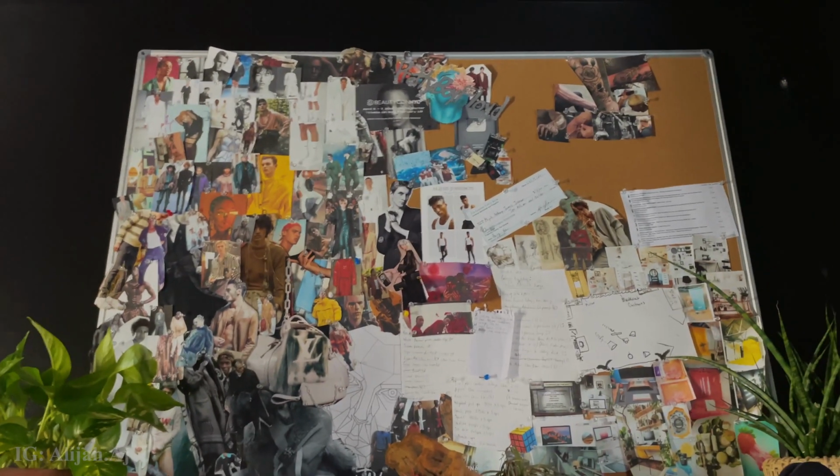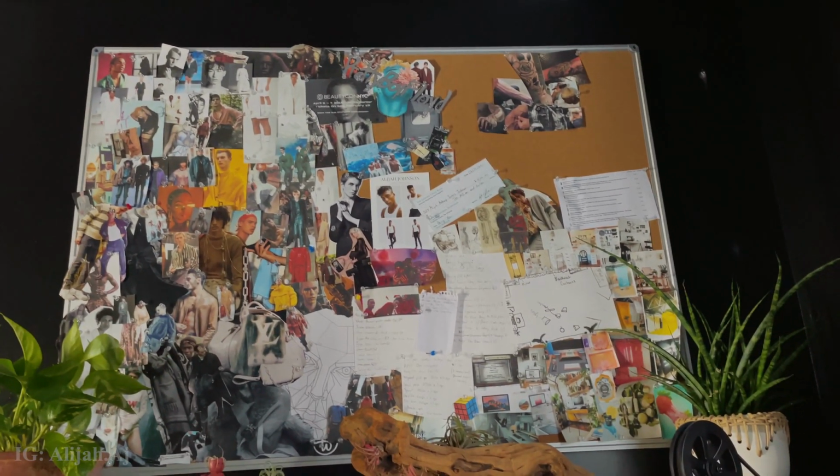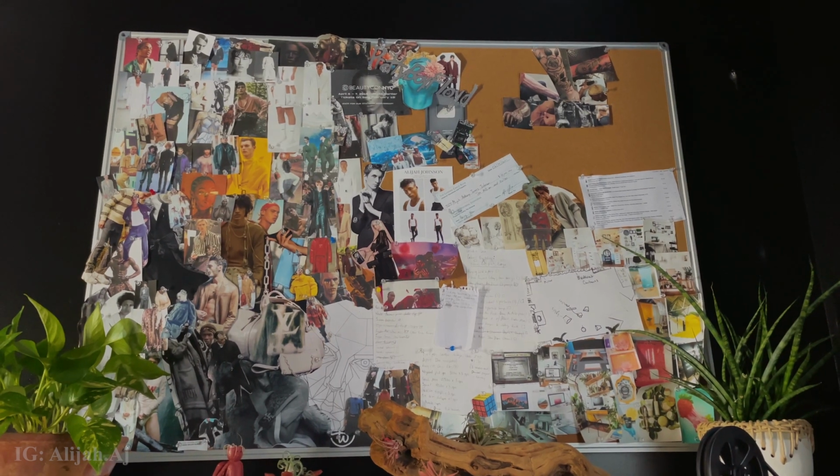So over here we got my vision board. On this vision board, which I've had for about 2 years, I always either take some stuff down and put some stuff back up, either because I've accomplished it or because it's just not within my vision anymore. I take some things from magazines, some stuff that I want to do, some body goals, some goals for me personally. You guys know I model on the side, so I do take pictures from magazines for inspiration for my photo shoots.